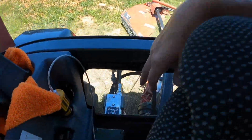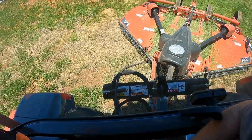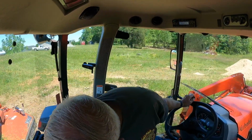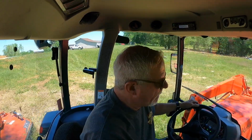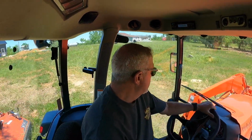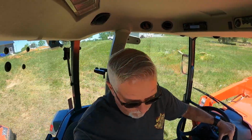The lift raises higher. The other one, I had to take the quick attach off because I was always afraid it was going to get in my PTO shaft. And this one here raises up so much higher you don't have to worry about it. The next time I'm out here to bush hog, I'll bring the drone. I'll get you some drone footage.